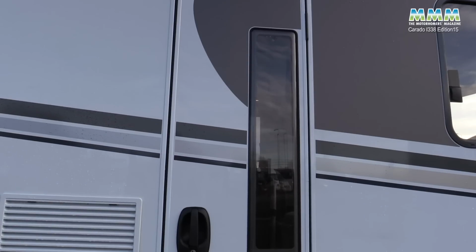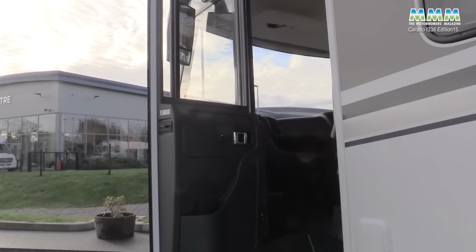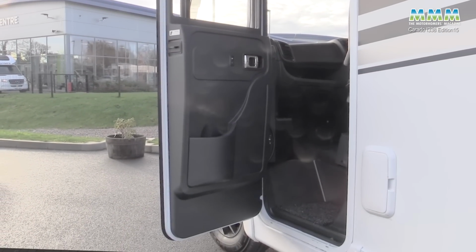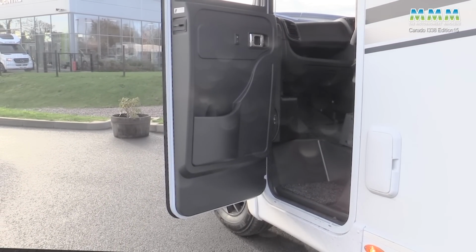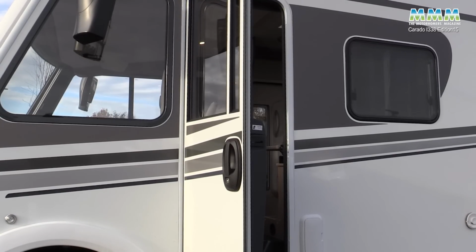Moving back, you've got the habitation door on the offside. Of course, you've got a cab door on the passenger or near side as well. Typical for an imported A-class motorhome. Most of them are like this, with habitation door on the offside and, as I say, cab door on the near side.